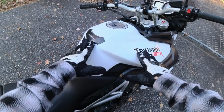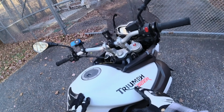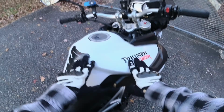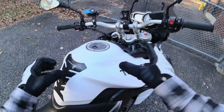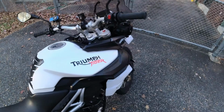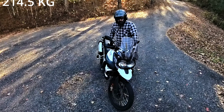The Tiger also has a 5-gallon fuel tank. Tiger should get around 38 average MPG, so you should be able to get around 190 miles out of a single tank of fuel. This Tiger weighs 473 pounds, wet and ready.